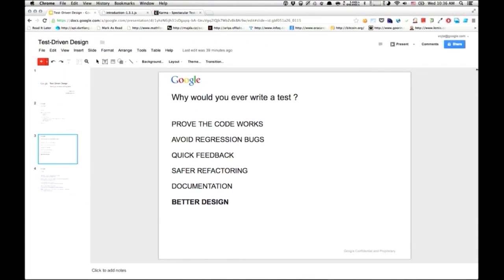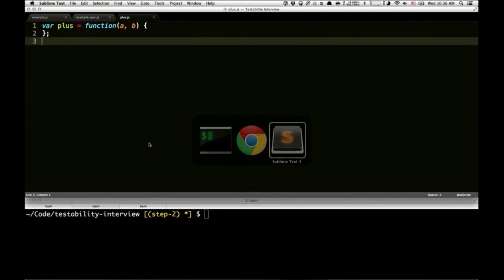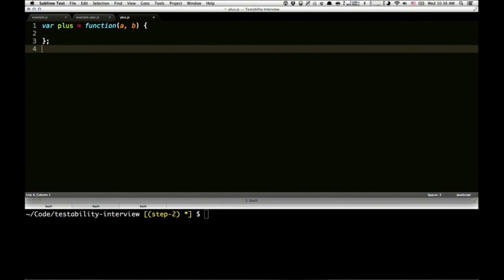Okay, so first, I want to show you quickly Jasmine. Jasmine is a testing framework. So it's a DSL for you to describe your tests, right? It looks, let's say this is some function. Can you see the screen? Is it big enough? Maybe we can make it bigger.